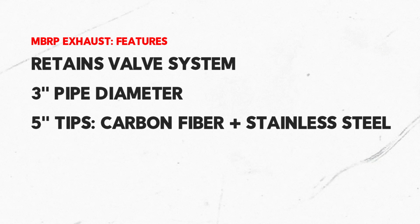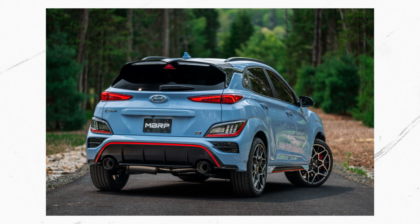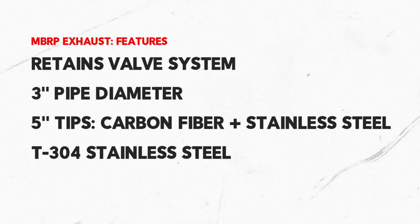The key features for the exhaust are very similar to others on this list. It retains the OEM valving system and has 3-inch pipe diameter. The tips are 5 inches and are made of carbon fiber wrapped around stainless steel, which looks great. Here's a shot of it up close. It looks to be a straight angle cut and sticks out just a little bit outward from the bumper. And of course, it's made of T304 stainless steel.